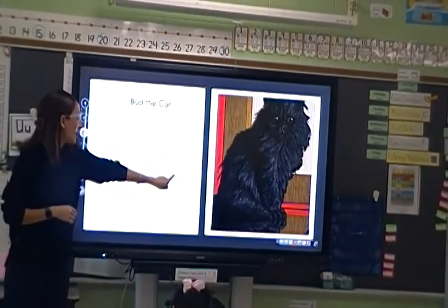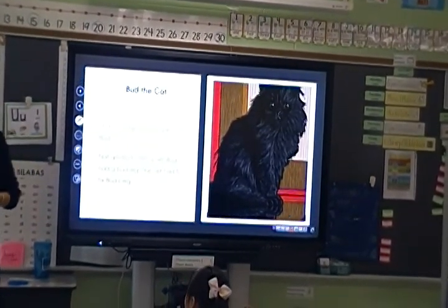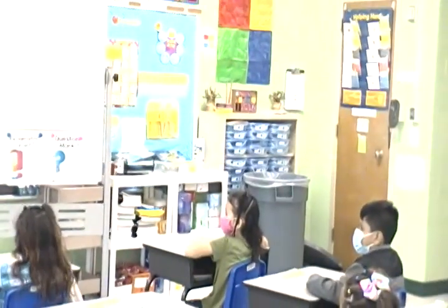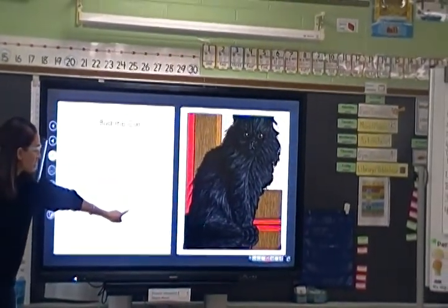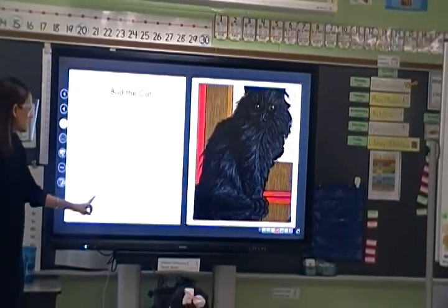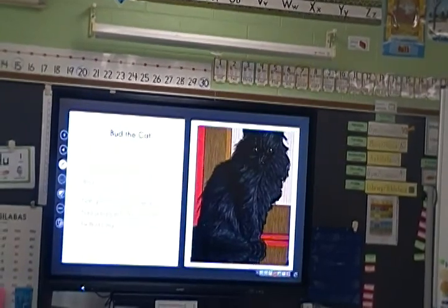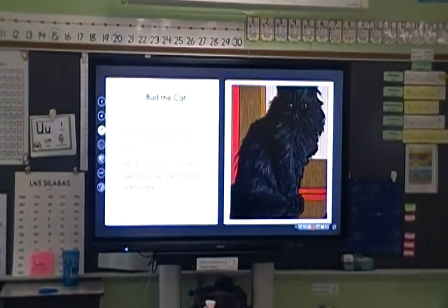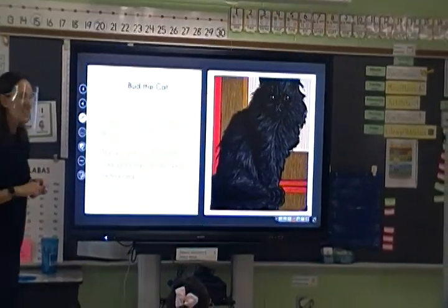Now go back here. Let's read again. Bud had a bad leg. What's wrong with Nat? I mean, not Nat. What's wrong with Bud, Amaryllis? He got hurt. He has a bad leg. That's probably why he was at the vet. Let's continue. The vet had to fix Bud's leg. Were they able to fix Bud's leg? I think so, because where is Bud? He's at the house. Not the vet, not the doctor. Okay, very good. Let's go to the next page.